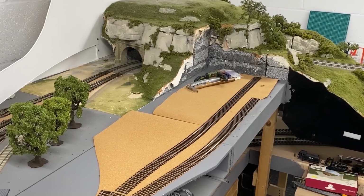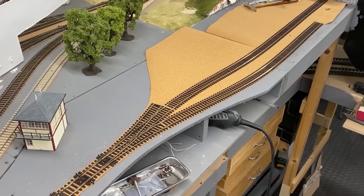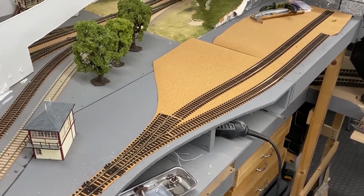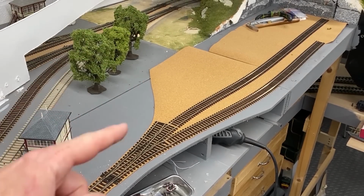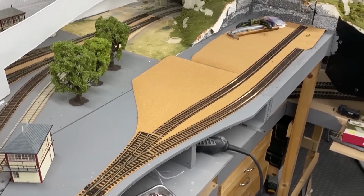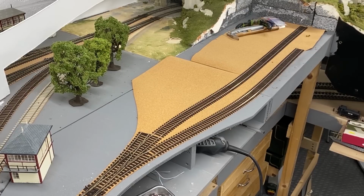So for the time being, that's as far as I can go with track laying, because I'm waiting for a small radius point to complete the yard there. Just in the back there, there'll be a small engine shed road for the industrial locos, and then there'll be a third track running into there. I also can't really do much more with the area over this side until I've actually made the buildings to go in there as well. So it's a temporary arrangement for some track there. The next stage is to start making the buildings to go in there.